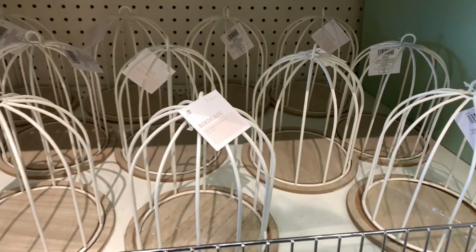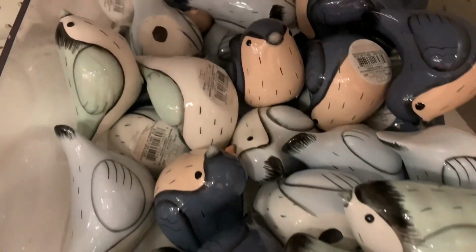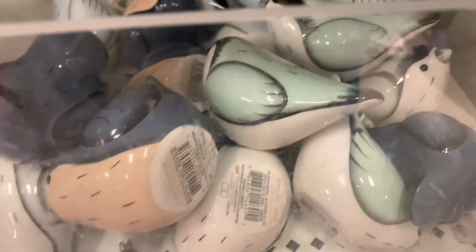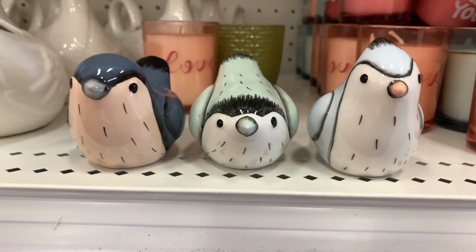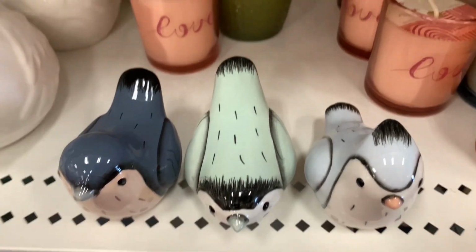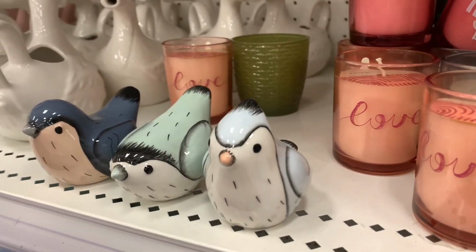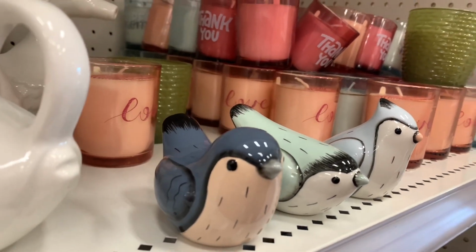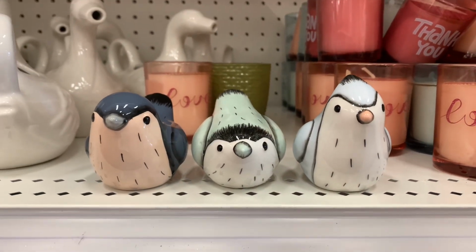But guys, you're gonna need a bird to go with this, right? Not a real one, but a cute fake one. And guess what? Target's Dollar Spot has them all. So there are all these birds here, and they are $3 each. And here are the three different types that they've got. You can see the top and the front and the side view. And then they have this light icy blue, a mint green, and a darker blue. So they're all three different types of birds, but how cute are these?